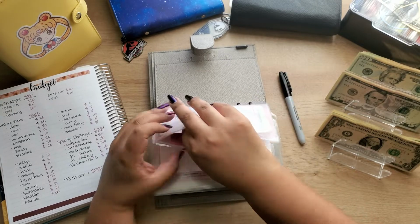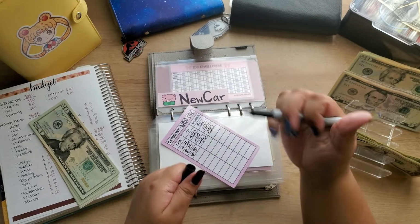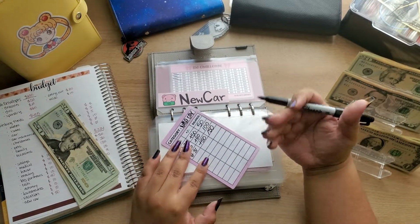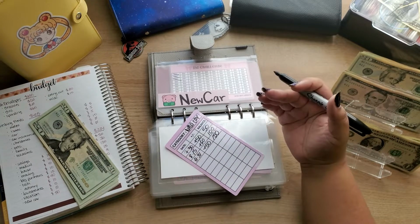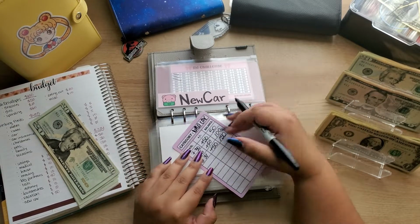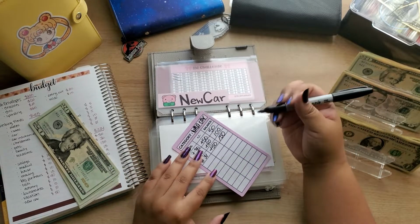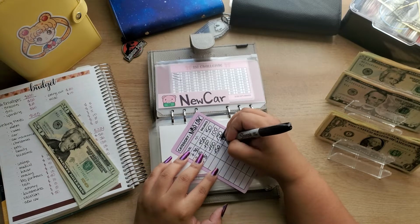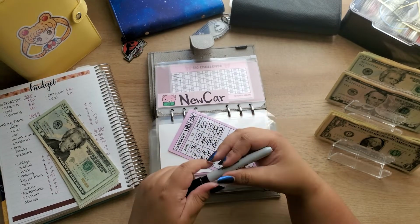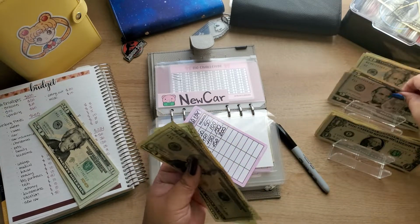Next up is my new car fund. This is slow progress because I don't need a new car, but I'd rather start early than, you know, the day of or whatever, trying to pull it out of my emergency fund or things like that. I want to have enough time to save up for that. So for this, I'm going to be adding $50. So that's going to bring me to $200 for a new car. So that is 2 20s and 2 5s.